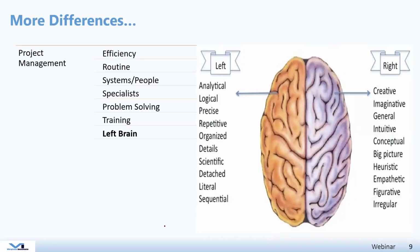You can see here that the left brain has to do with these functions. As a project manager, you need to be efficient. Efficiency means that you accomplish what you are supposed to accomplish in terms of project tasks and activities, while you are considering the cost of achieving them. So you need to have routine, processes, and systems as a project manager. They value systems more than people. They are specialized. They train their team members. And all of these are part of the left brain side, the left hemisphere of the brain.